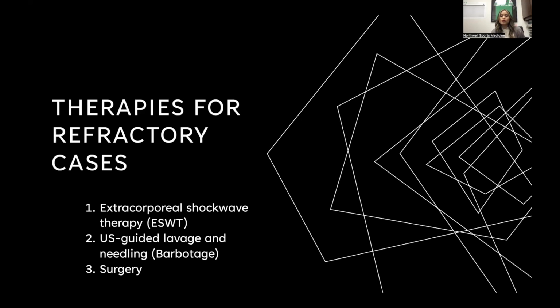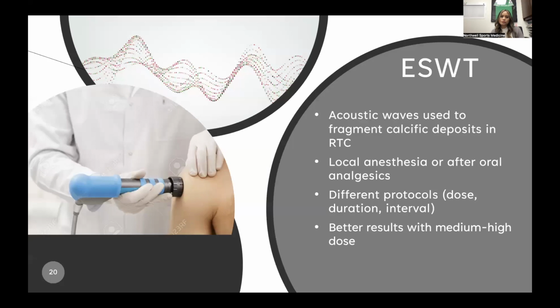So for therapies for refractory cases, you can consider extracorporeal shockwave therapy, ESWT, and ultrasound-guided lavage and needling, or barbotage. These are two of the most commonly used therapies and what's typically studied. The last resort would be surgery.